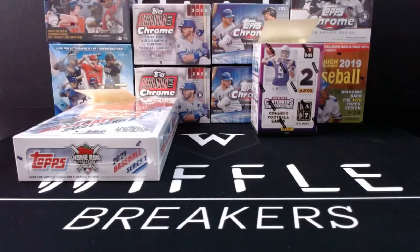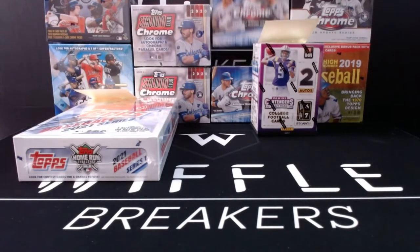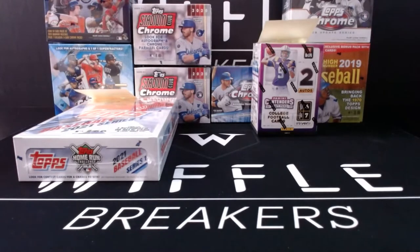Ooh, 2020 Topps Chrome Blaster. Oh, that's what I'm buying. I ain't even joking. I loaded more tonight. Drop a little sticker on there for him. Put him on sticky. All right.